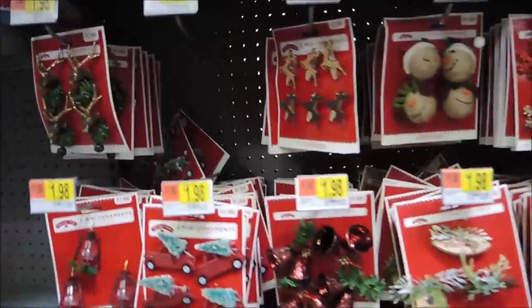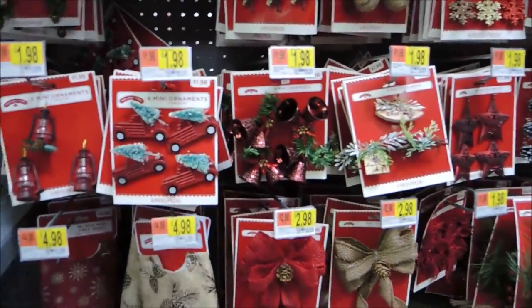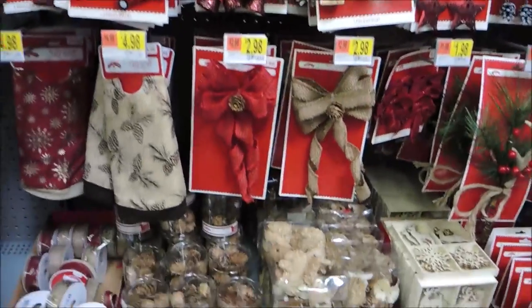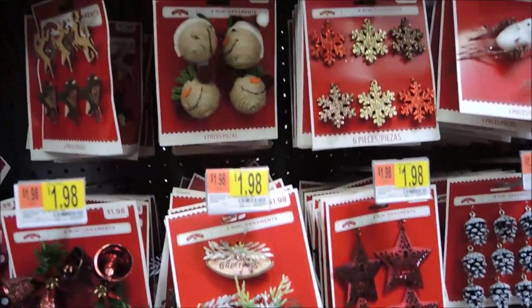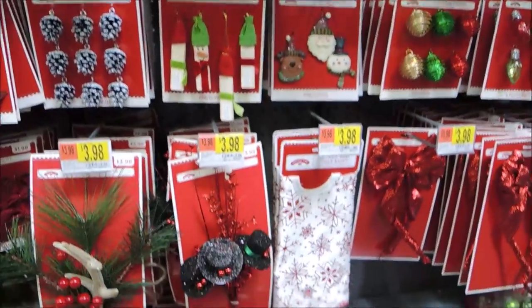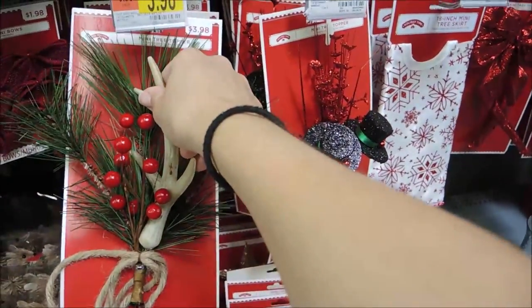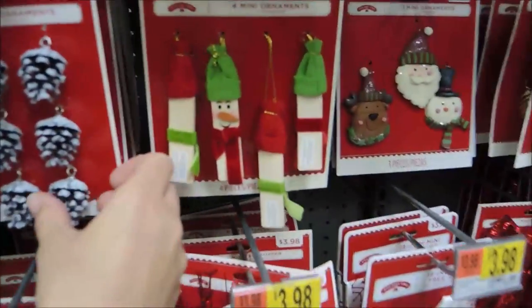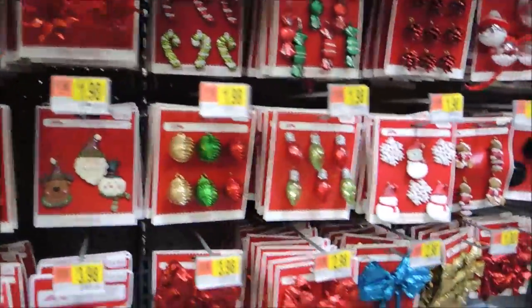They also have a section here with little mini ornaments that have clips on them for $1.98. I feel like these types of things are really great for DIYs, and they're really affordable and really cute choices. Like this cute little tree topper. These are so adorable, and everything's $1.98.